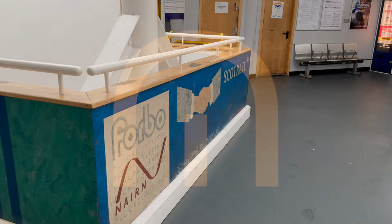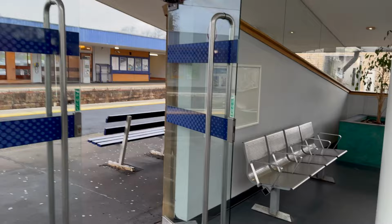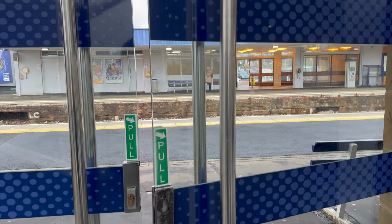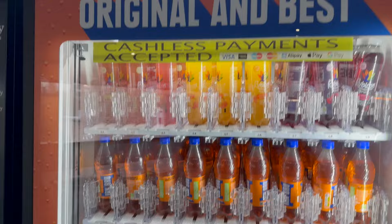Welcome everyone. So we're at Kirkcaldy station. We're waiting for our Azuma service to London King's Cross. So the comfort of this station for the next few hours. Let's shut this door because it's a bit windy. Come on, shut that door. We got toilets, we got those amenities. We got a vending machine as well. Of course, the original and the best, Irn-Bru. But this is a bit empty.